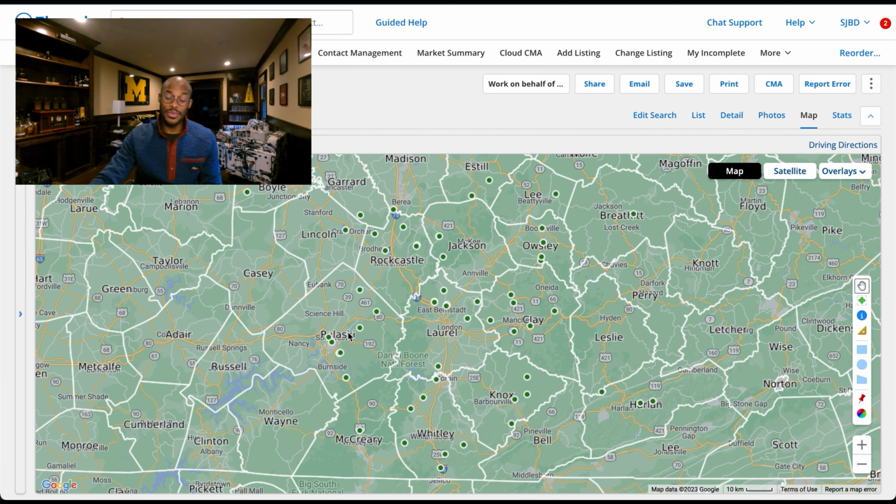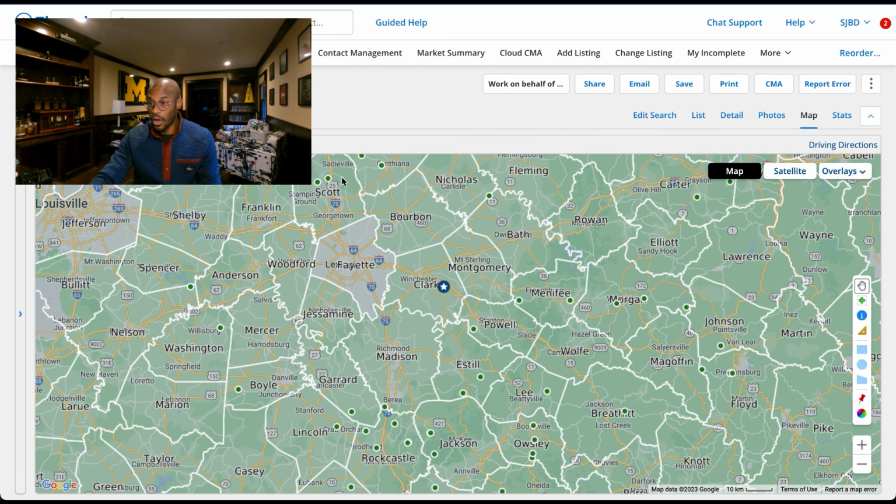It's not going to be nearly as big as Lexington. Lexington is in excess of, I think, 350,000 people now, and then the immediate area, all of this that surrounds it, brings us up to about 500,000.